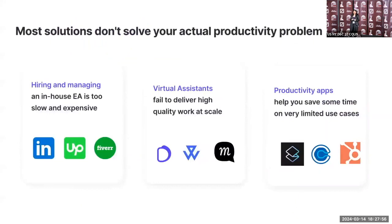Unfortunately, the solutions out in the market today don't actually solve your productivity problem. Hiring and managing an executive assistant or a virtual assistant takes time, energy, patience, and a lot of money. Even virtual assistants are about $10 to $30 an hour, and it's often easier and faster to do something yourself than to train someone else to understand your personal preferences and your needs.